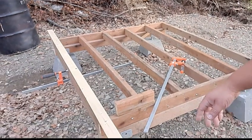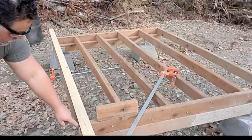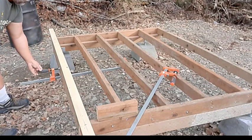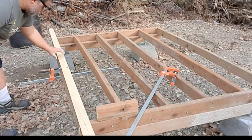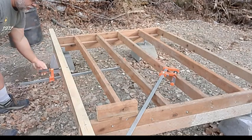But as you can see here, I put a straight edge going from this edge right here all the way to the other edge over here. This is a very straight board. So now what I'm going to do is tighten this bar clamp until it's pretty even with that straight edge, because as you could tell, they had a nice little bow in the middle.